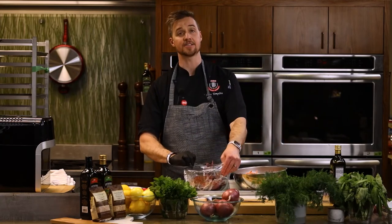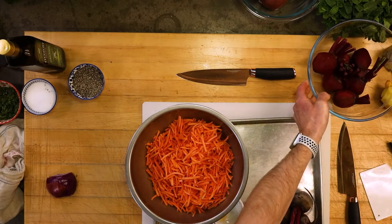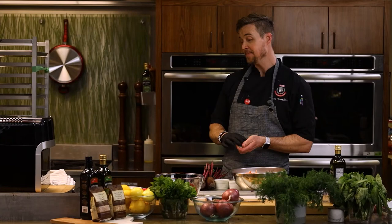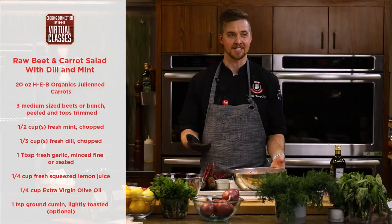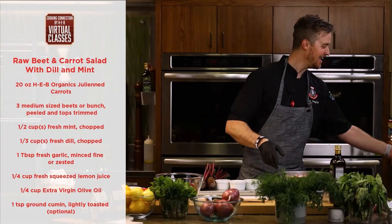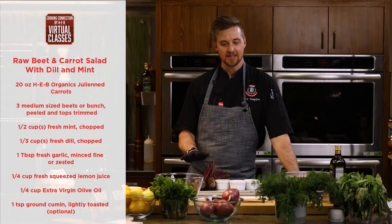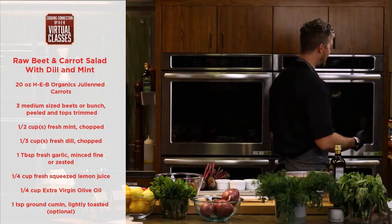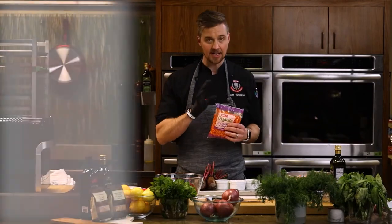So here's the salad. This is raw. It's our raw salad. Raw vegetables, nothing is getting cooked in this. People know a lot of beets, like people have roasted beets. These are raw beets. Why raw beets? Because I just wanted to do raw beets. I love beets. All beets, love any beets, whichever way they come. This is really, really simple. I'm using the HEB julienne carrots. It's these guys. I'm just using two bags.